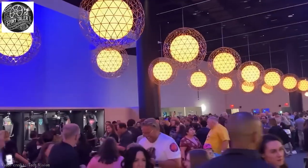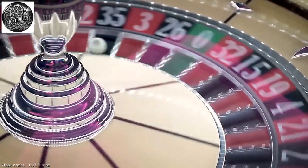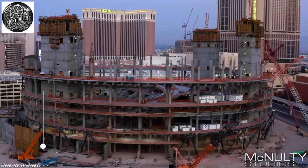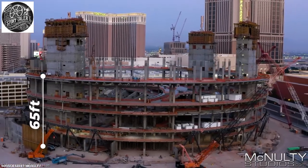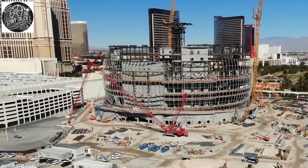It doesn't end there, with inflation and supply chain issues gripping the planet. The final expected cost for the sphere is estimated to reach $2.3 billion, yes, billion with a B. That makes it the most expensive entertainment venue in Las Vegas history.